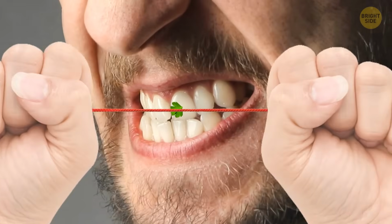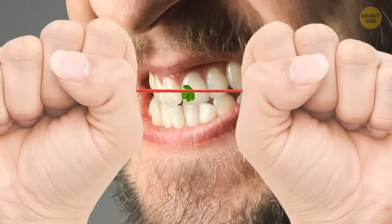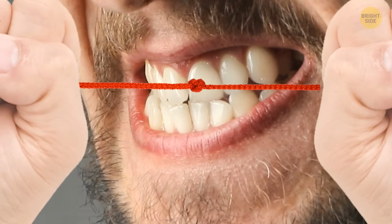If you've got some pesky parsley stuck in your teeth, try this tip. It can be hard to get it all out with loose floss. You need more tension. Just tie it in a knot.